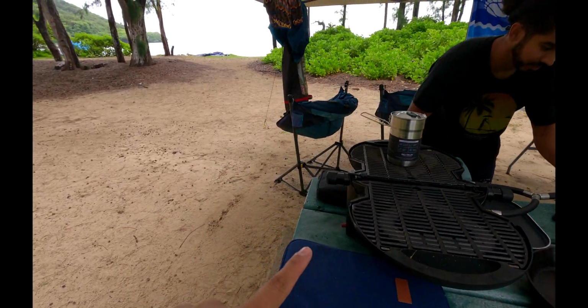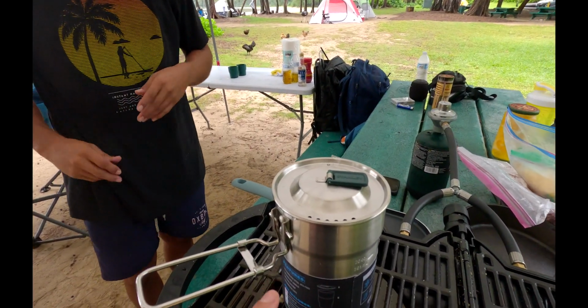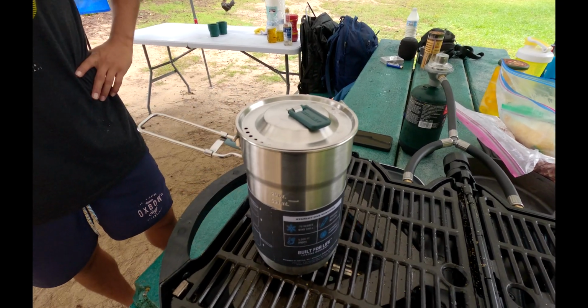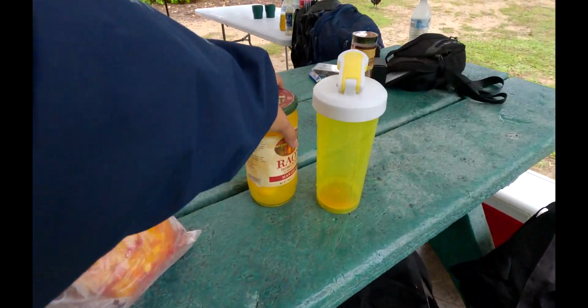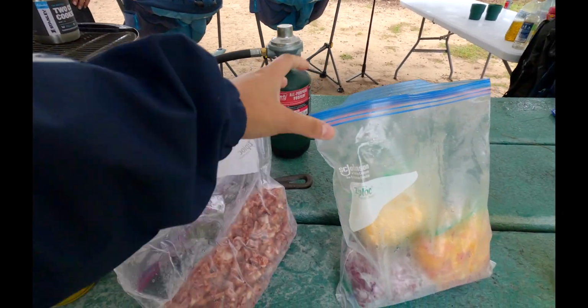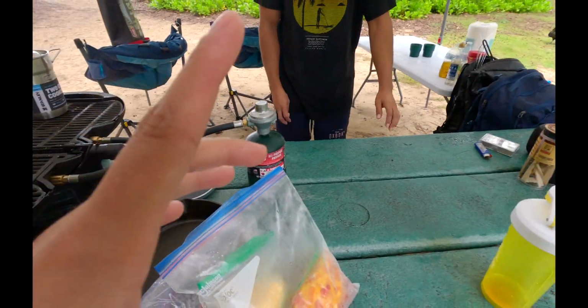So we finally got the grill working. It always gives us a hassle. We're warming up some coffee here in our little Stanley mug. Oh, I should probably move that a little bit. And then we're gonna cook breakfast. We've learned from our lessons last time. We put all of our eggs already cracked in a jar, so it's easier for us. And we already cut up the sausage, and pre-cut the bell peppers, the onions, and the cheese just to make it easy for us to make a skillet. And then we got tortillas.